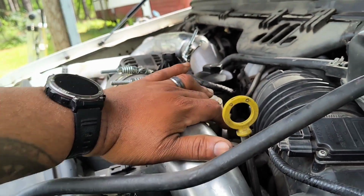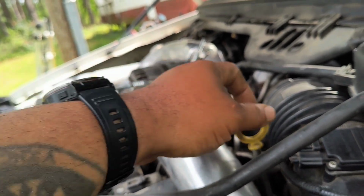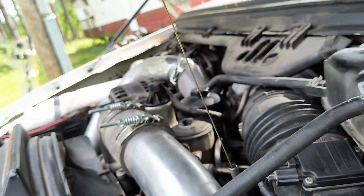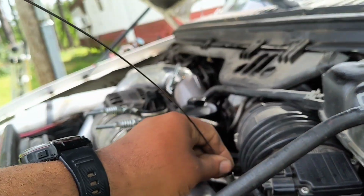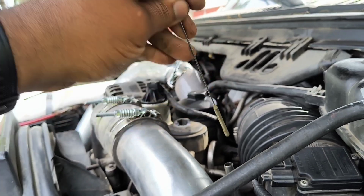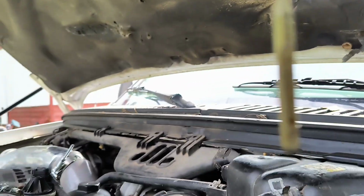So the old saying goes, as soon as you change the oil on a diesel, it turns black, right? Well, here's my oil right here. Let's pull this oil dipstick out of here and see how black this oil is since I've put so many miles on it so far. Oh, look at that. It's clear.